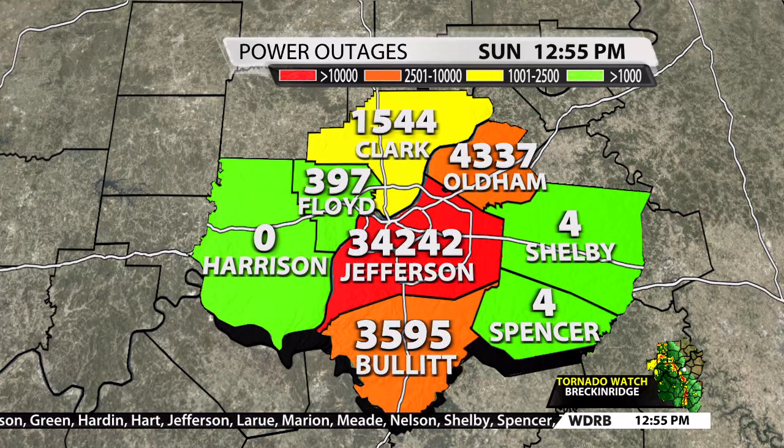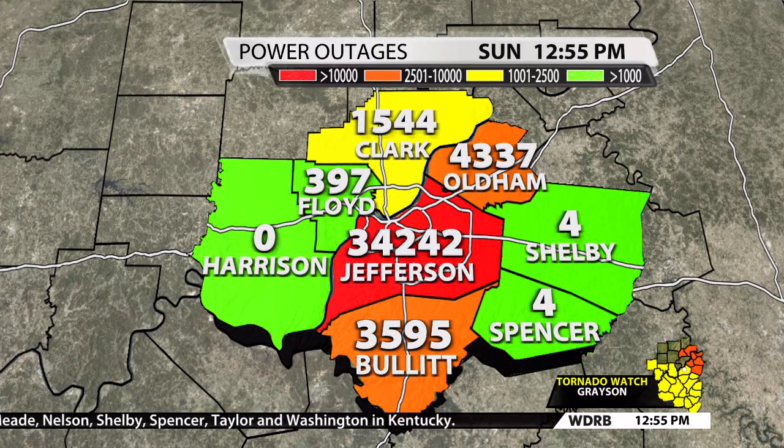And understand that there are lots of trees down, so it may take some time to get this all repaired, but be careful. There's power down. There could be some on the roads. Don't attempt to cross those. If you see a tree that's on a power line, that power line is very likely still energized. Don't mess around with that and think, I'm going to get that down.